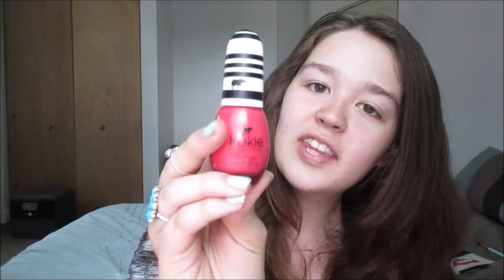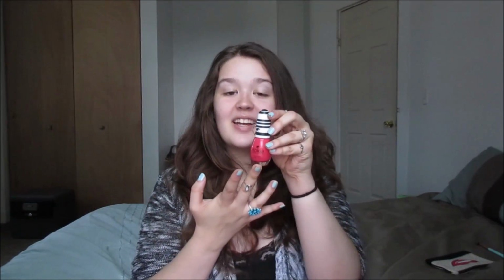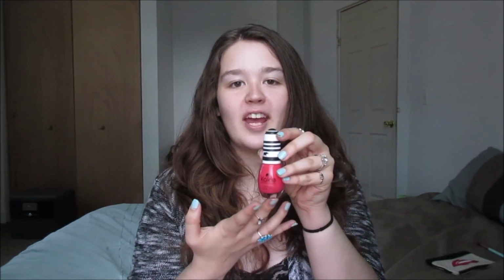And the cap has an elephant on it right here, and I'm not sure if you guys know, but elephants are kind of my thing. It's really what I'm into. So as soon as I saw that, regardless of what this color was, I loved it. But the color is really nice, the formula is really nice, and the packaging is really nice, so I'm a huge fan.